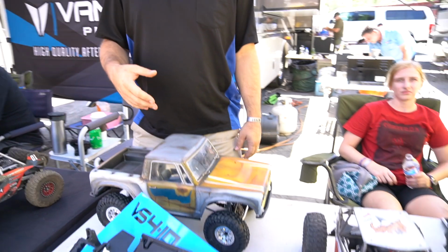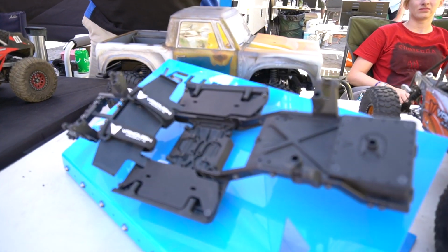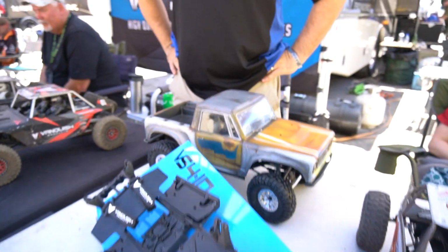We've had really good luck with the new VS410 chassis kit. When did that come out? That's been out maybe a month or 2, something like that. Makes a great upgrade for an SCX-10 II based vehicle. So you can swap everything over. Oh wow. Gain yourself some suspension travel, ability for some winch placement, battery placement, the whole deal.